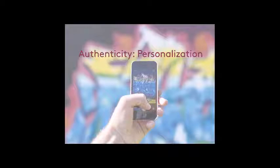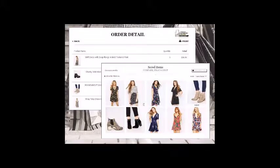So the last component of authenticity that we're going to discuss today is personalization. Just like how your business uses advocates, real people, in order to get authentic photos, you should be treating your shoppers in your audience as real people too. Real people, of course, don't usually like being generically marketed to and instead want to be treated as individuals with their own preferences and tastes.